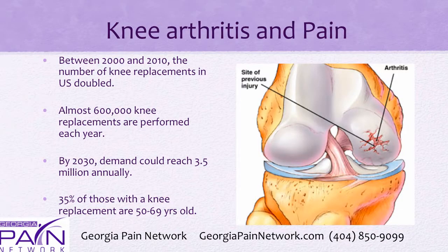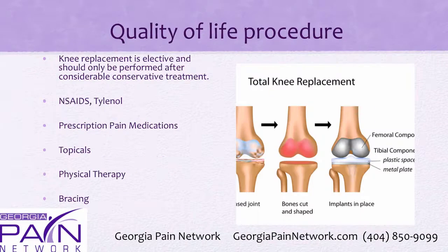Between 2000 and 2010, the number of knee replacements in the U.S. doubled. I can tell you right now the population of the U.S. did not double in that time period. There are almost 600,000 knee replacements performed each year, and by 2030, the demand could reach 3.5 million knee replacements annually. 35% of those with a knee replacement are between 50 and 69.